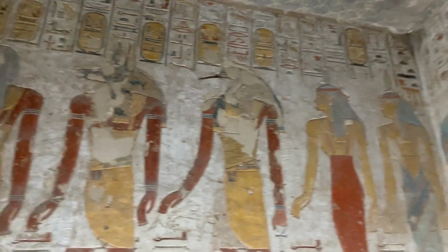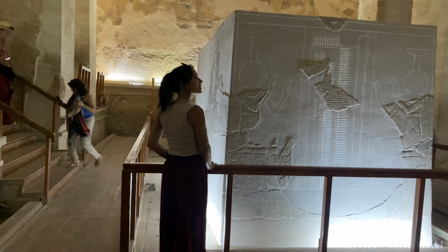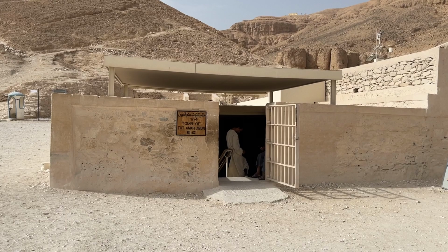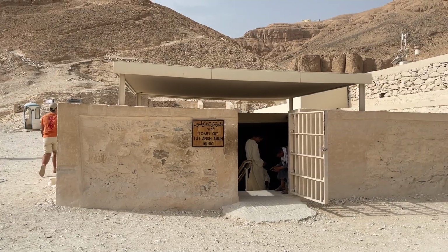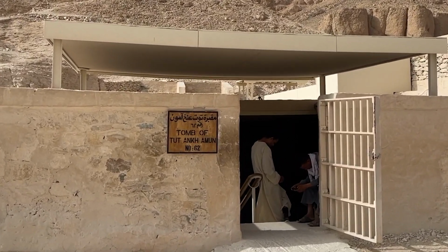Most were robbed before the end of the 20th dynasty, looting all treasures and items needed in the afterlife, except for one significant tomb, a discovery that captured the imagination of the world and taught us much about ancient Egypt. There are 66 underground tombs here at Valley of the Kings, and the most famous is right behind me. That is the tomb of Tutankhamun.